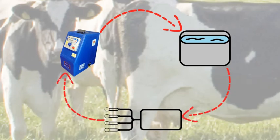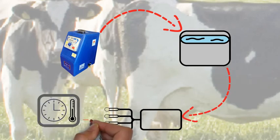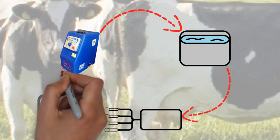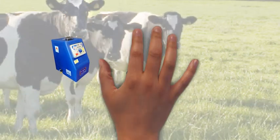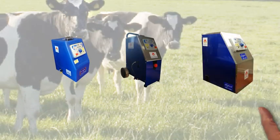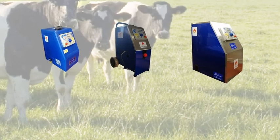This can be done automatically, taking away all guesswork from the routine. This ensures all future recommended protocols will be met by the temperature assurance system. There are three model types ranging from 20 to 30 litres per minute to suit all dairy requirements.